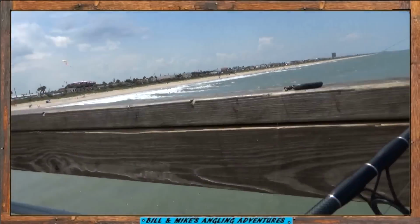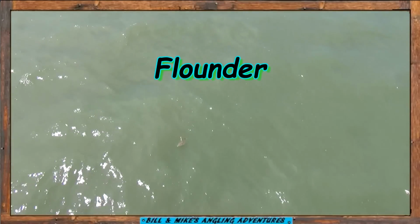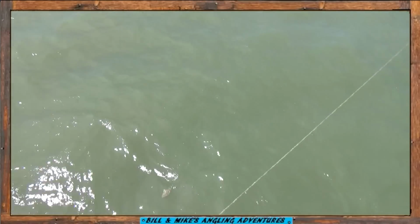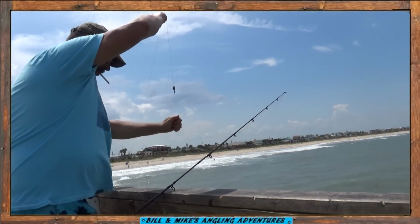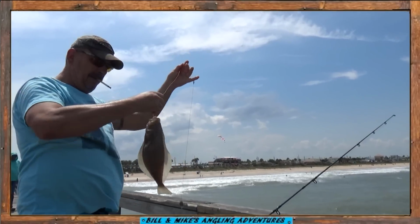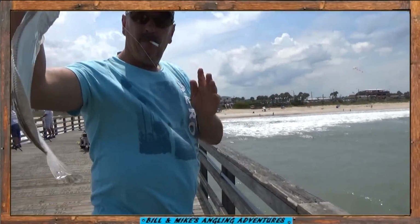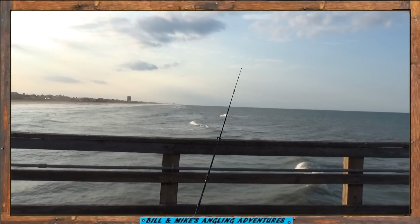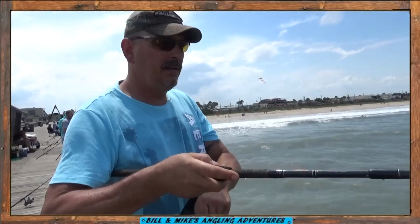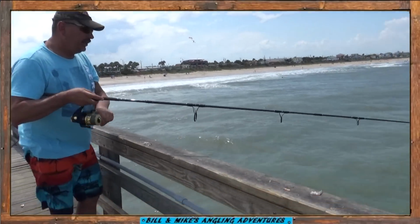Oh, look at it. Come here. Get him on there. How many flounder have you been catching? First one. This is the first one? Right. Flounder. Fish it on. Okay, shoot some water.